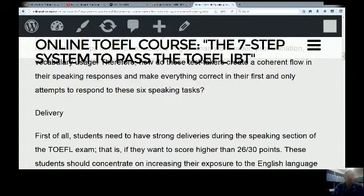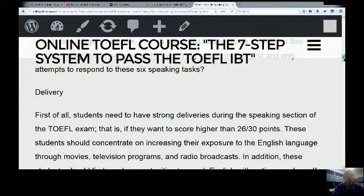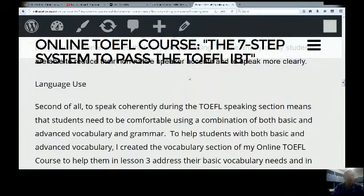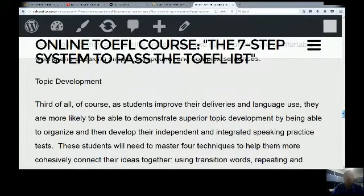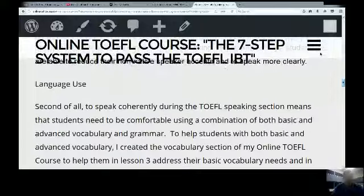Okay, so there's really 3 things that you need to do. There's 3 areas in this article I'm going to focus on. First of all, I will talk about delivery and things that you need to do in order to have good delivery. Secondly, I will talk about language use and specifically things that you need to do in order to improve your language use. Third, I will talk about topic development and things that you can do to improve in that area. So that is the purpose of this particular article.